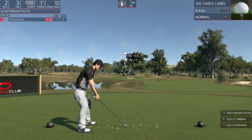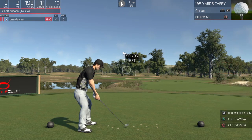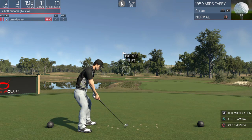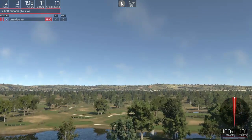I've got the wind behind, so I need to take that into consideration. We've got about 192 with the roll, and we've got the wind behind. So this is all about hitting the green. Now if it rolls out the back, I'm not too fussed. This is about hitting the green. Wind's just dropped now.